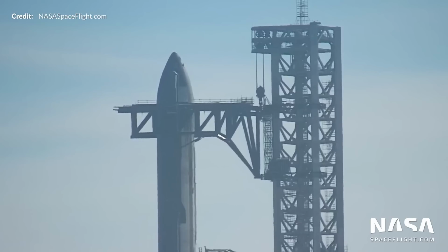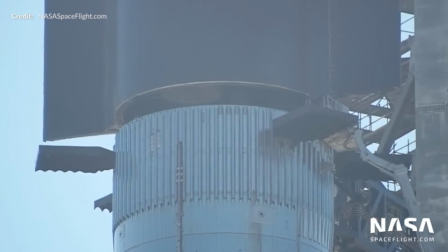Anyway, it seems that SpaceX did try to make some adjustments soon after. Ship 24 was lifted up for a short time after the first attempt to allow the teams to perform a few adjustments. Given the short time that it remained stacked overall, it seems like alignment adjustments are needed.